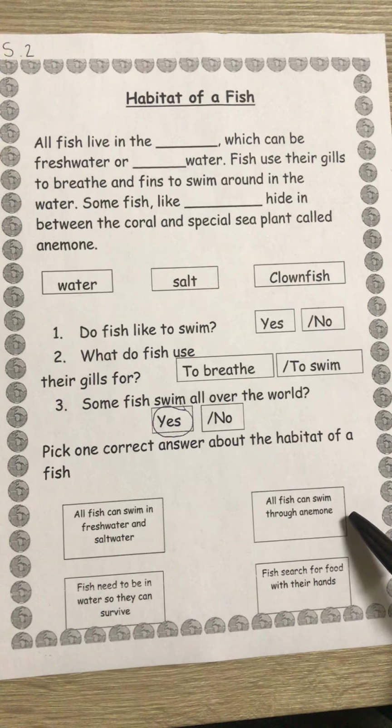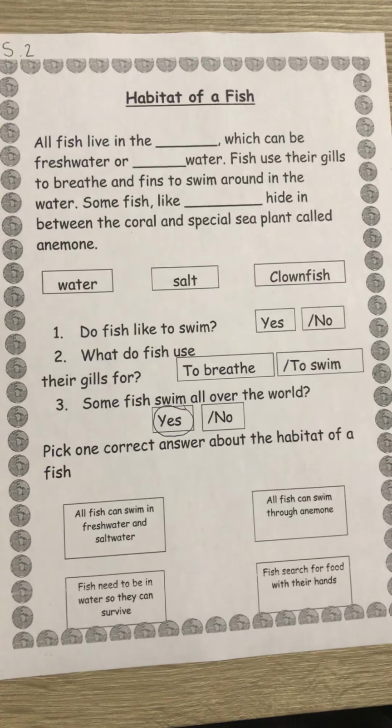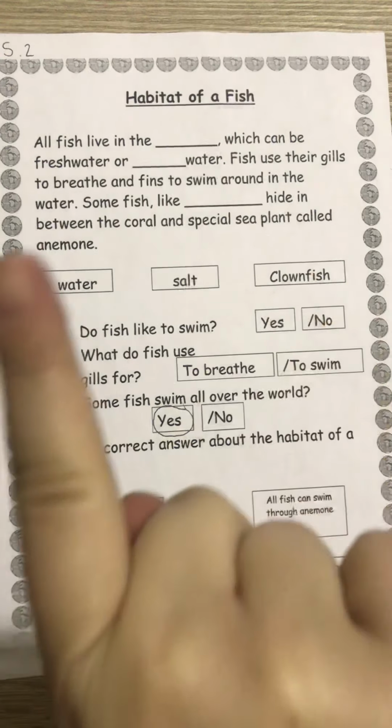All fish can swim through anemone. Every single type of fish can swim through anemone. Remember, an anemone is not that big. So, I don't know. Fish need to be in water so they can survive. If a fish is outside of water, it will die. So, if that is correct, circle that answer. And then the last one. Fish search for food with their hands. Fish use their hands to search for food. Only choose the one that is correct.